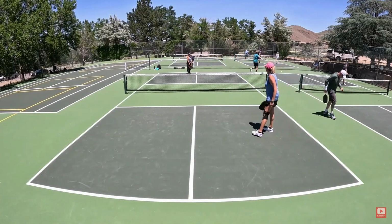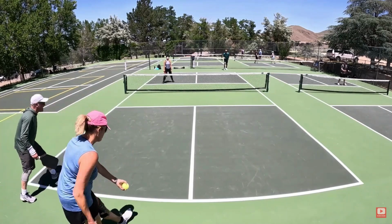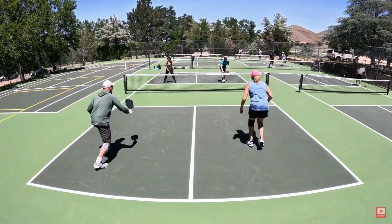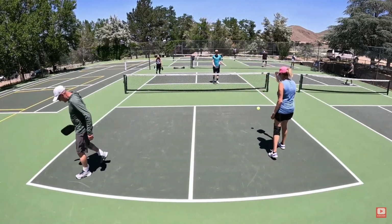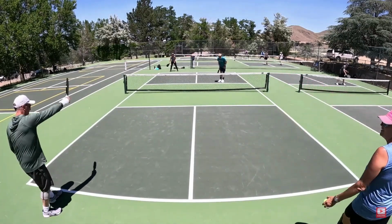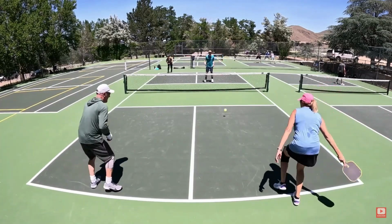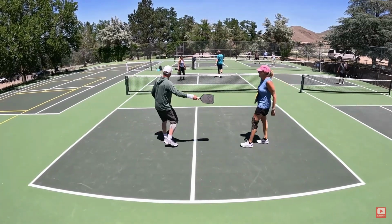Nice job by Mike to go and get that ball. 9-4-1. It was just hit too high. And now Zach is the one making all of the unforced errors. This is my favorite shot other than the full backhand roll. Mike says that's his favorite shot, a little backhand flip it looked like. And that's the advantage of being tall.